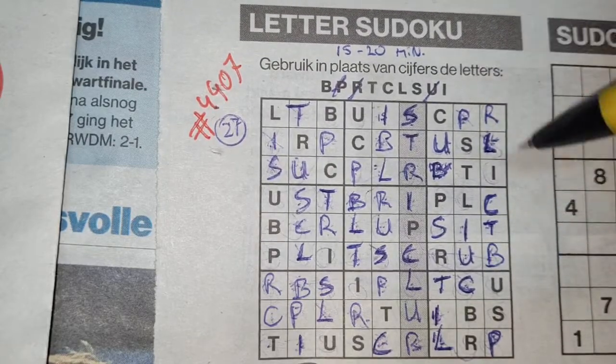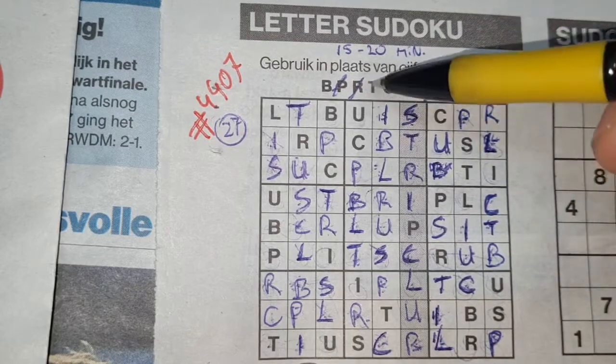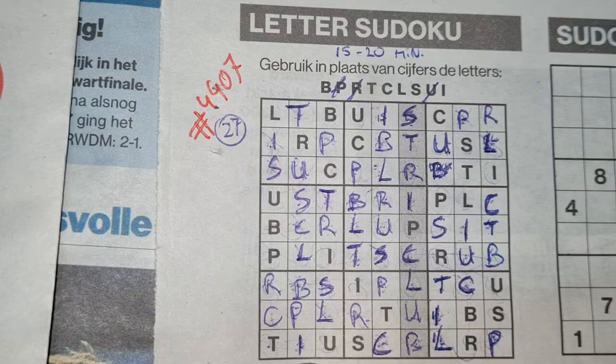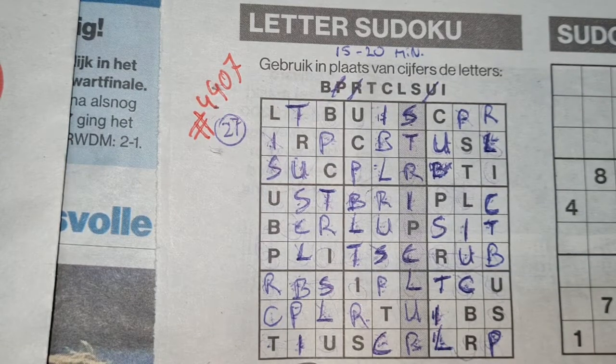Finished in 16 minutes. Well, told you I need 15 to 20 minutes to solve a letter Sudoku, and I've solved this in 16 minutes. I'm pleased with the time, and I like this one. Yes, I really do.